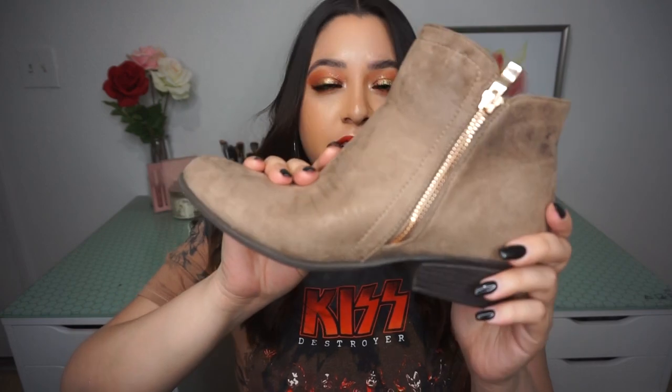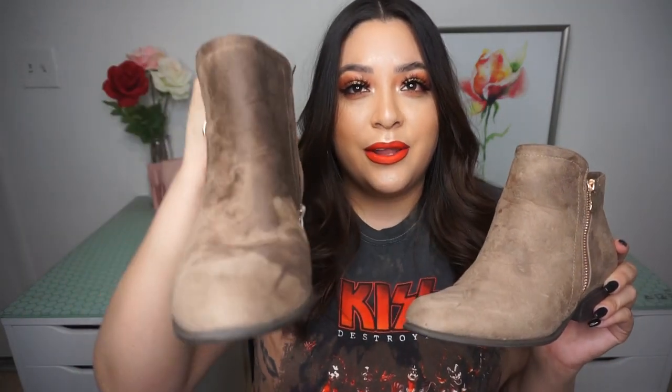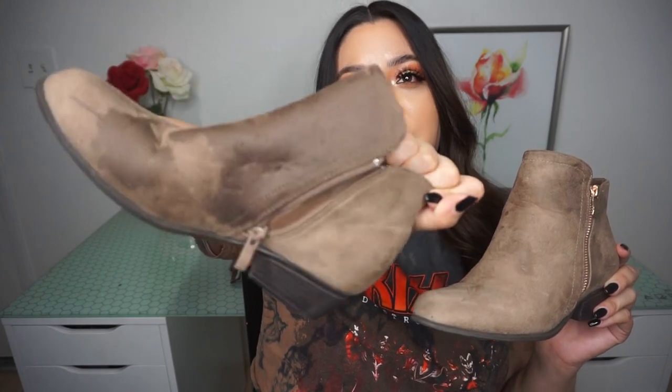Here are the taupe ones. This is how they look. They also have the gold zipper that doesn't zip down. And then the real zipper right here. I'm gonna show you the other boot that my dog spilled all her water on.